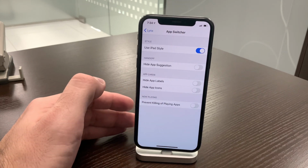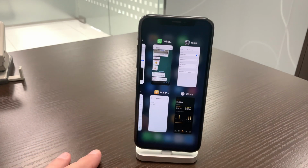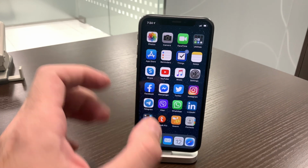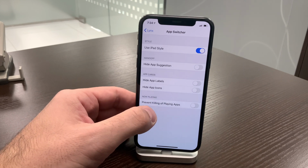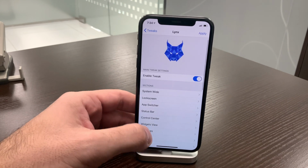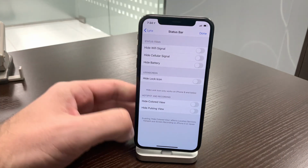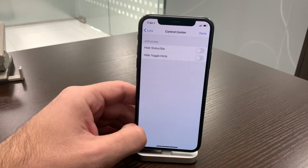Then you have the app switcher. For example, I like this one style to use the iPad style, so it looks like this when you have your app switcher on. Then what else do we have? You can prevent killing in the background those apps which are playing music, for instance. Then you can change things in the status bar, which means up there. What else do we have? Control center, you can again hide some things.